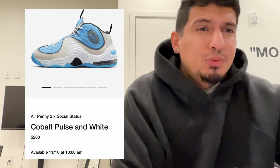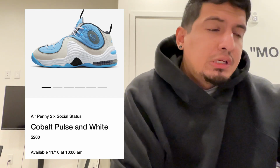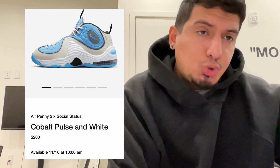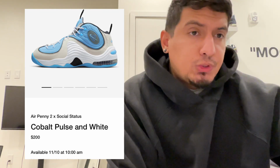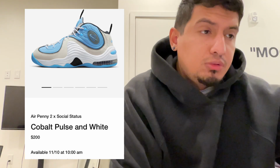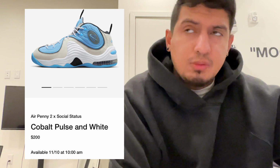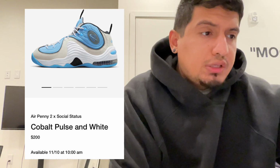I like this version a little bit better than the previous version, the darker version. And it is retailing for $200, not a draw. And it might be first come, first serve. So if you're going to go for it on the SNKRS app, just do know it might be first come, first serve. It might not be a LEO drop, meaning let everyone order kind of drop, which is a raffle. So do be conscious of that.